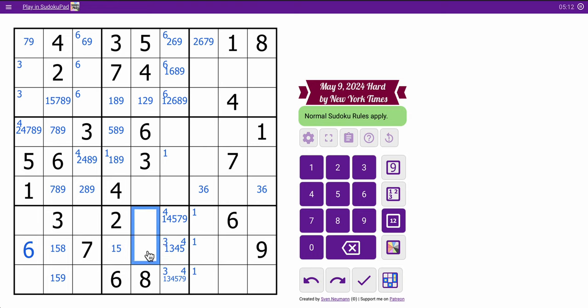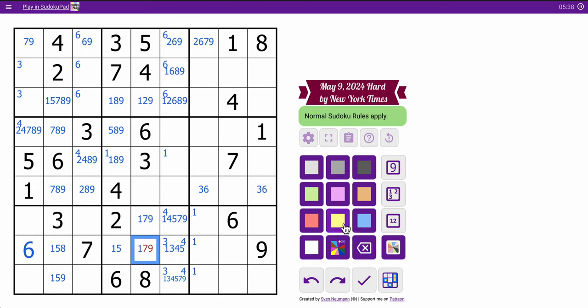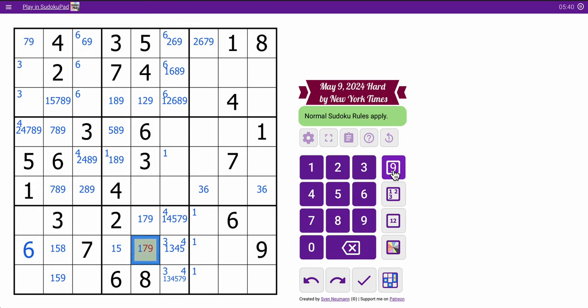These ones can't be four. Not that the odd digits, they can't be three or five. Those are strictly for 179. That one sees 7 and 9. So that one literally cannot be 2, 3, 4, 5, 6, 7, 8, or 9. Yeah, that's a one. Places the five.